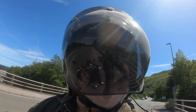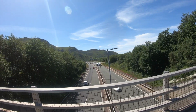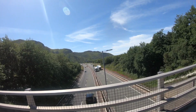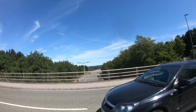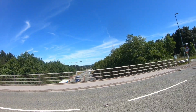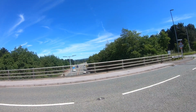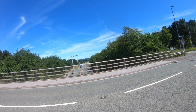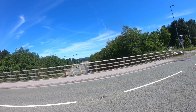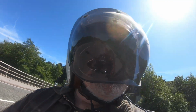This is junction 17 of the A55. That way takes us towards Holyhead. Well, that way takes us towards Chester and England and the M6, Liverpool, Lake District, you name it, you can get anywhere along there. So we're at junction 17.